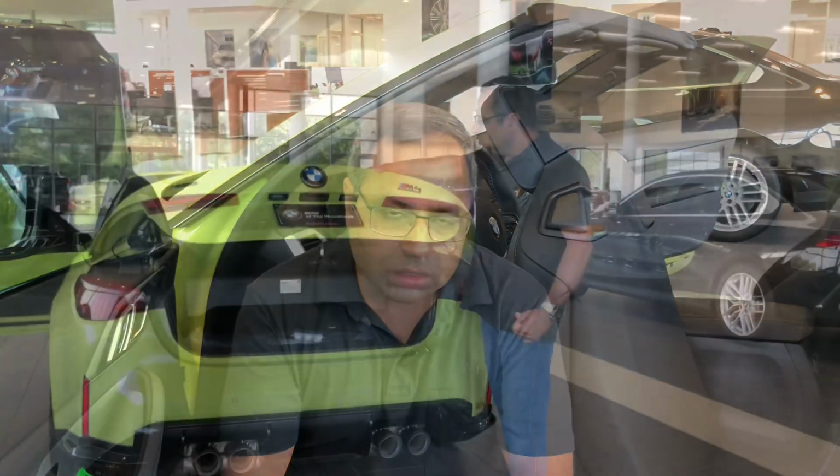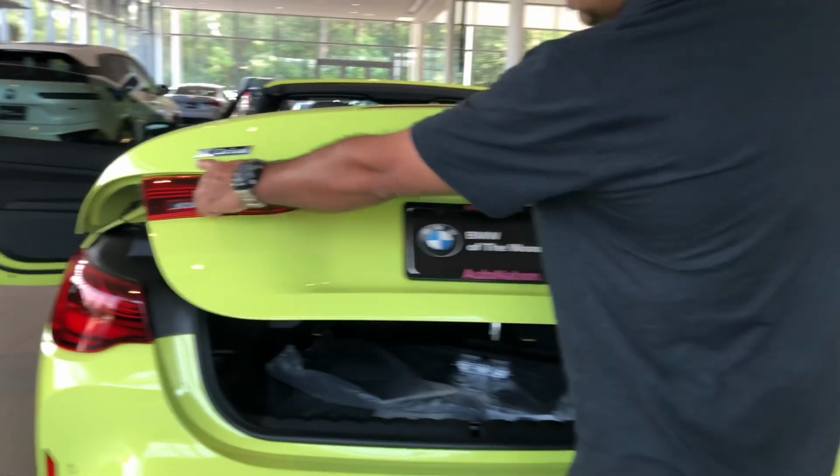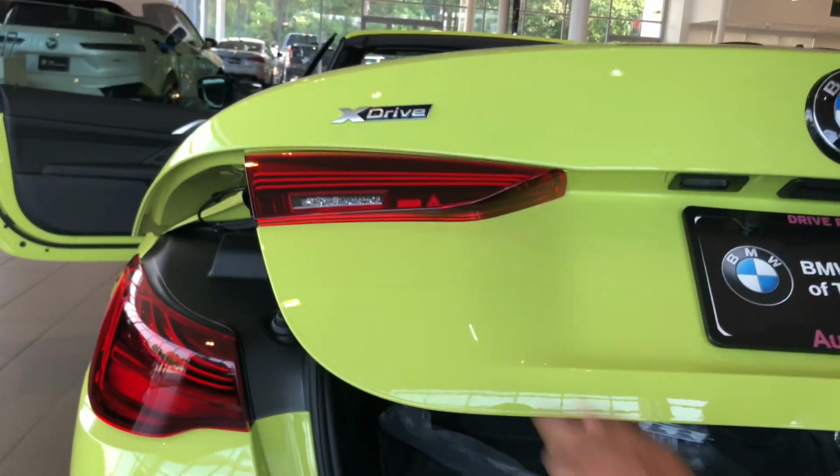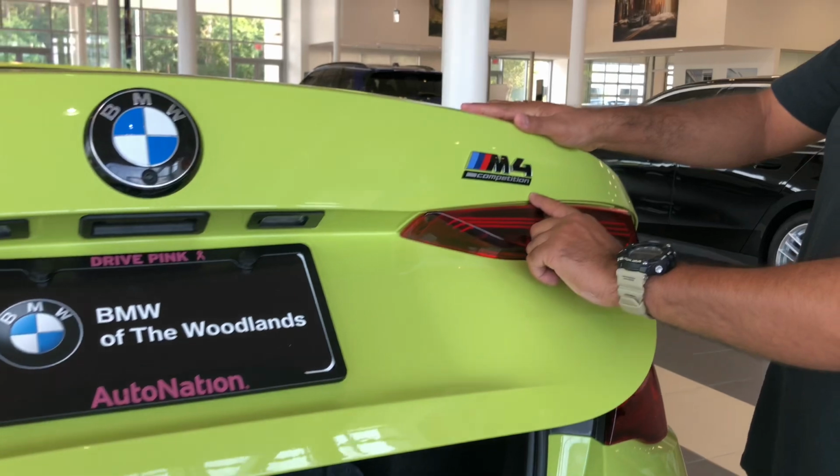Pretty easy. It's not like other sports cars, where you have to crawl in and out, you know. It's very comfortable. So guys, if you look at the trunk, it says BMW right here. It has an exhaust right here, and the back lights are up high on the car. It says M4 Competition right here.